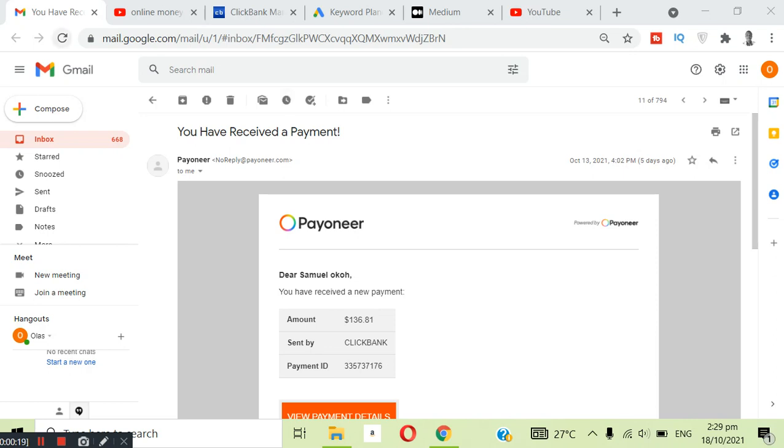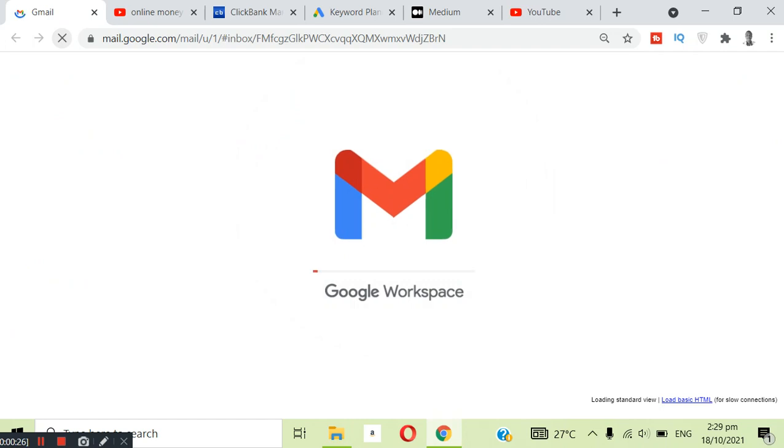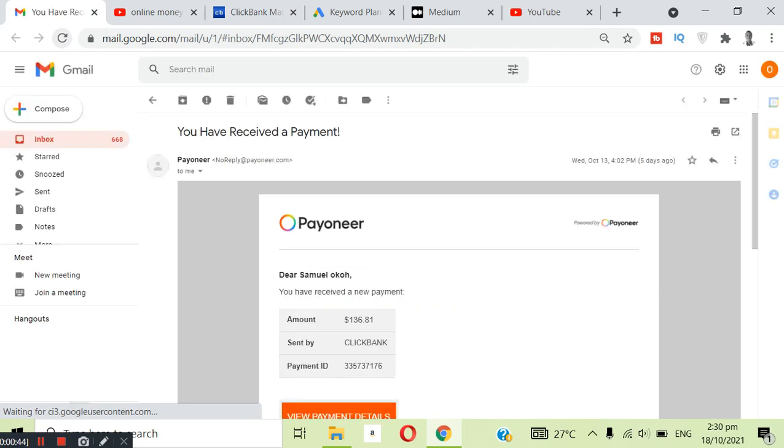So let me refresh this page so you guys know that this is actually true and not any screenshots. Okay, it's loading. Just give it a little bit of time to show up. I'll be showing you guys step by step how I made this. Okay, so watch to the end so you know how this is done. As you can see, it's showing $136. Okay, so I made this in a week.